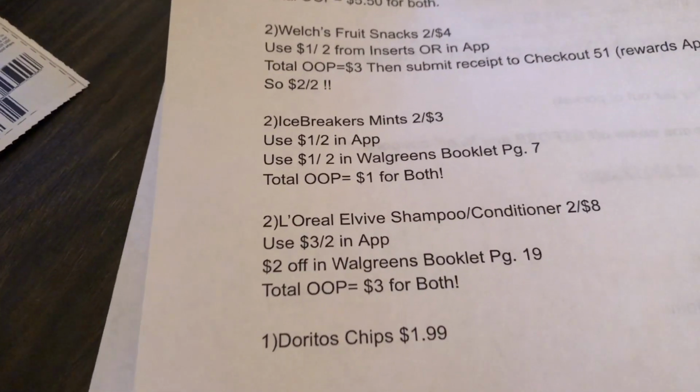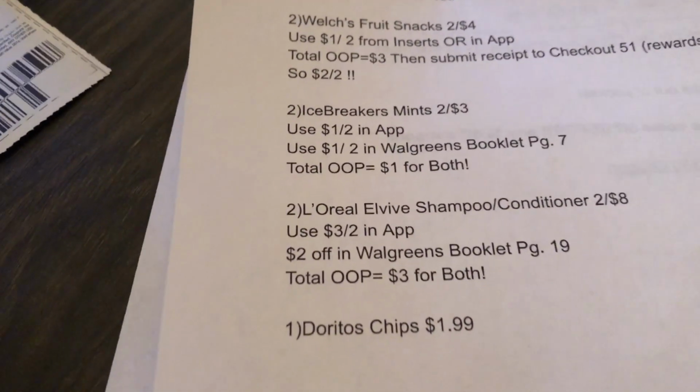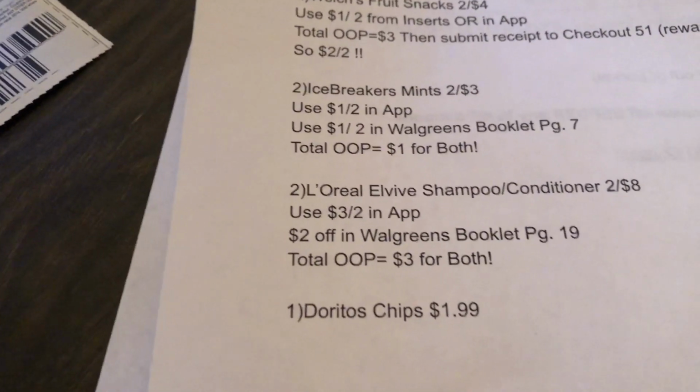That is awesome for shampoo and conditioner. And I like L'Oreal. I think it works really well. So that is not a bad price at all.